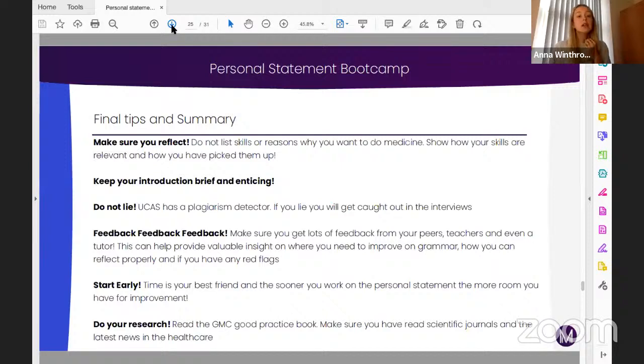Final tips, then. Make sure you reflect. Keep your introduction brief and enticing. Don't lie, okay? Never lie on things like this. Feedback, feedback, feedback: get everybody to read it. Don't be afraid of showing it to people, because if someone can give you one bit of feedback or one idea that you hadn't thought about, that will benefit you. Get loads of people to read it. You might also have missed out a word or a little bit of grammar, so it's really useful there as well.